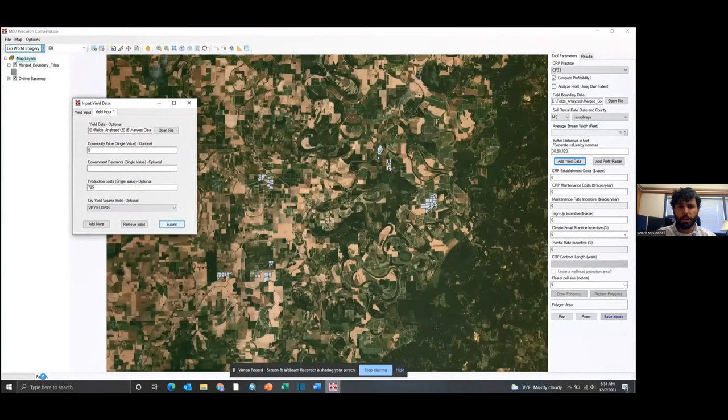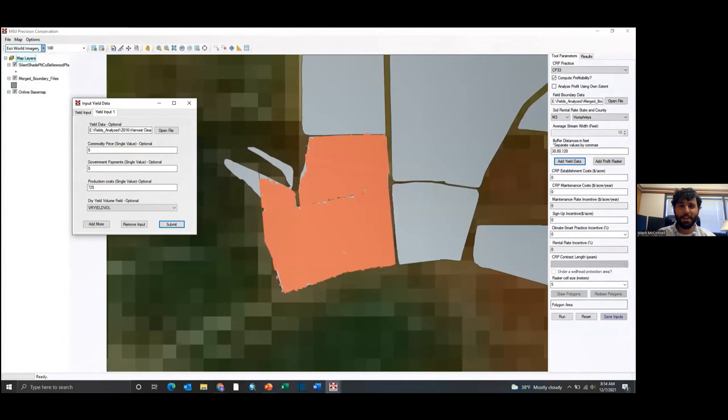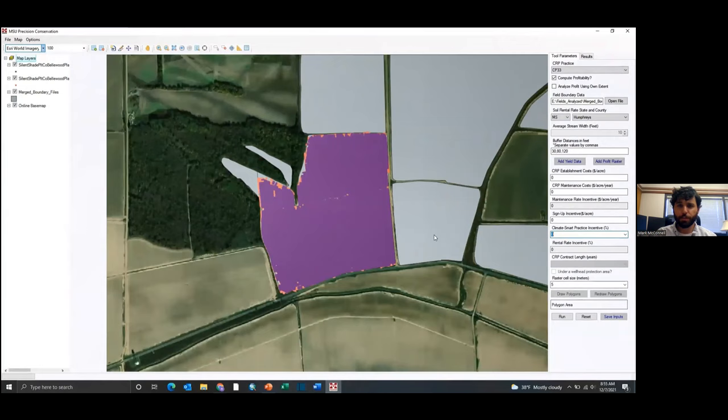It takes about 5 or 6 seconds. It used to be much longer. So those are those yield data files right there. We could symbolize those with different colors, but no need. We're gonna skip to another step, but there they are over on the table of contents on the left. Now we're gonna come in and say, okay, for this conservation practice, what are the establishment costs? You can get that from NRCS. What are the maintenance costs?